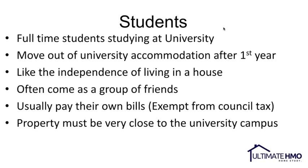I met a landlord once who was saying he had a great student property. He was really excited, and it was only 2 bus rides away from the university.